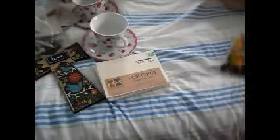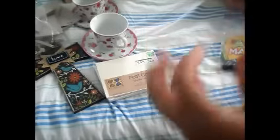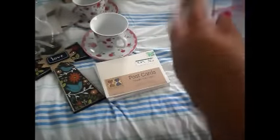I found the kids' markers for 75 cents. I didn't even try one if it worked. Yeah, it works. So, yeah, I think they work. So, I thought that was not bad. 75 cents for the kids. Then I found some Ziploc bags for 50 cents. These are always handy for storage and stuff.